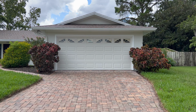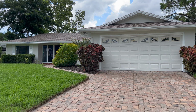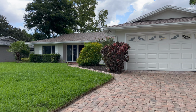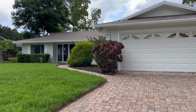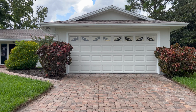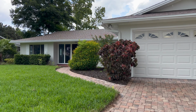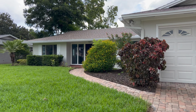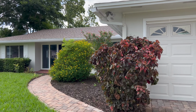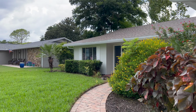This home is in the Wakaiva Hunts Club community. It's a 3-2 pool home with a 2-car garage. Monthly HOA for this property is $20.50, and taxes for this home are $4,031. I'm going to be a little quick here on the outside as it is drizzling a little bit, you guys can probably see, but this home does have 1,779 square feet.